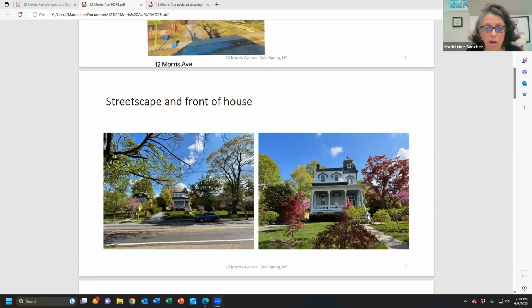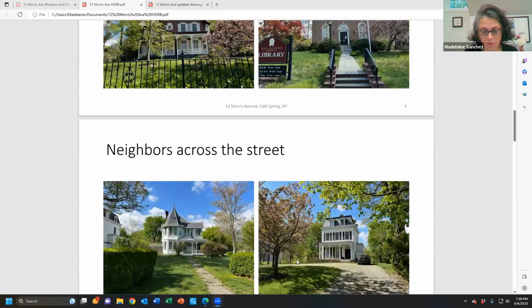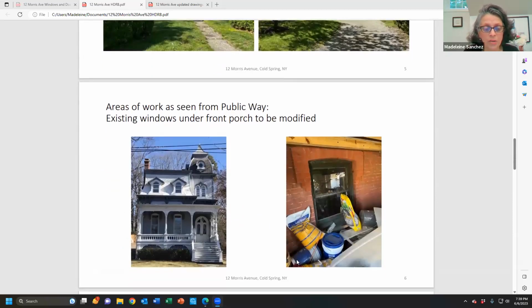It's in the Second Empire Victorian style, and its claim to fame is that it was featured in the movie Hello, Dolly, with Gene Kelly standing right in front on the front steps. So the neighbors, this is the Butterfield Library to the south and the house to the north, and these are the neighbors across the street. So I'll start with the areas of work as you can see them from the public way.